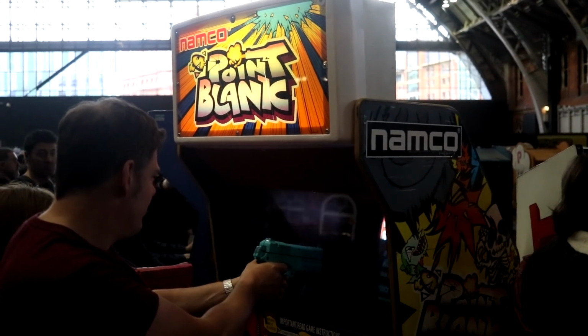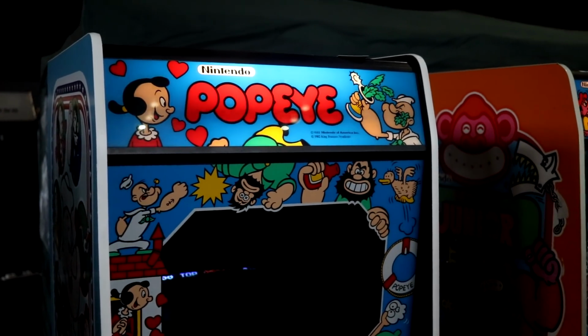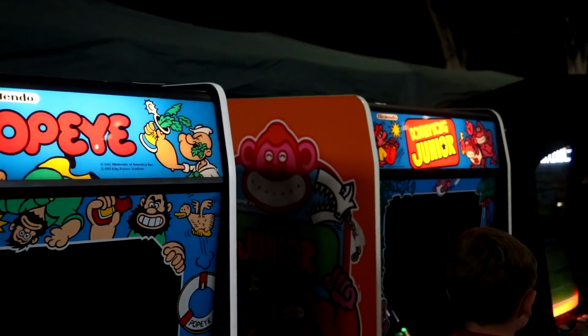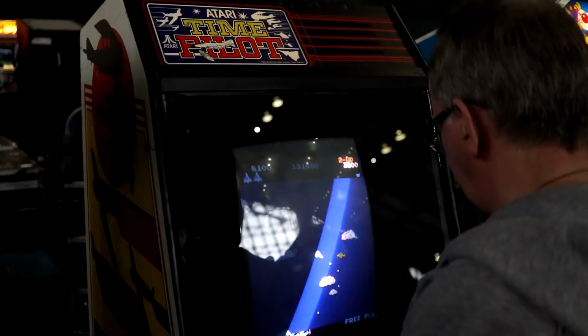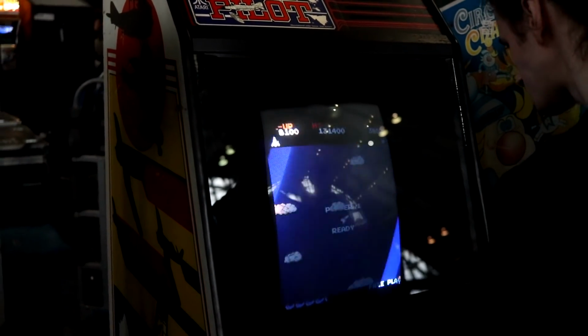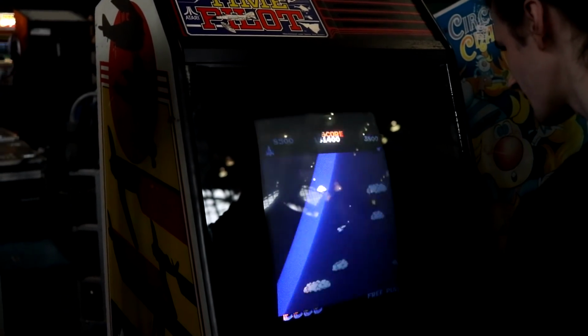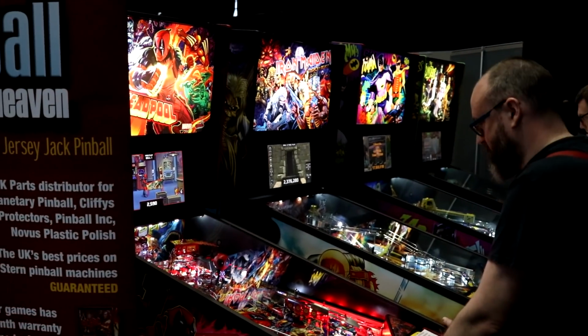There were light gun games like Time Crisis and Point Blank, and the classic Nintendo games like Popeye and Donkey Kong. I had a good few goes on Time Pilot, and although I didn't beat my personal best, I was able to set the high score for the weekend, or at least until I left around 2 PM on the Sunday. There are a ton of pins too.